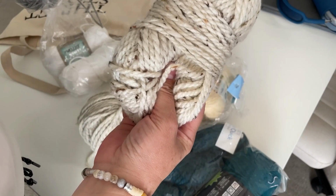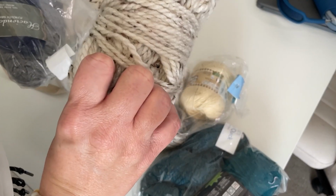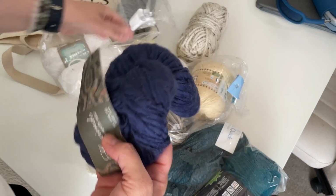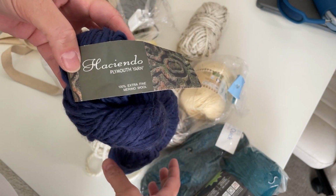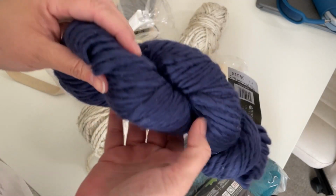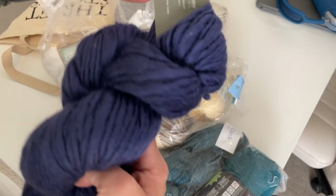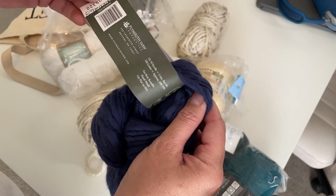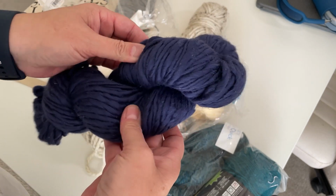This is something that I already have, or at least looks very familiar. It may actually not be the same now that I look at it, but we'll check that out in a second. The other awesome thing is, I mean, come on, extra fine merino wool. What? This is wild because it's bulky. Is this a 5? Does it even say? Made in Peru. It feels soft. Okay, this could be a really fun little scarf.